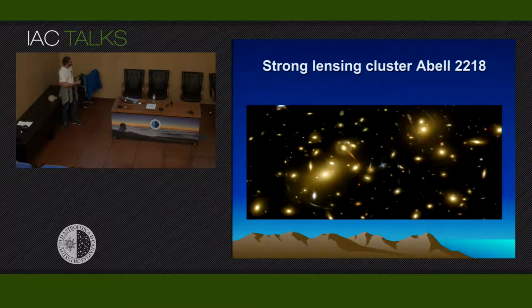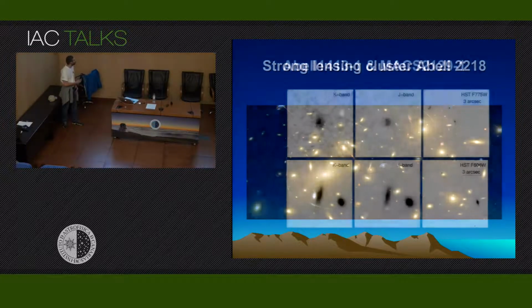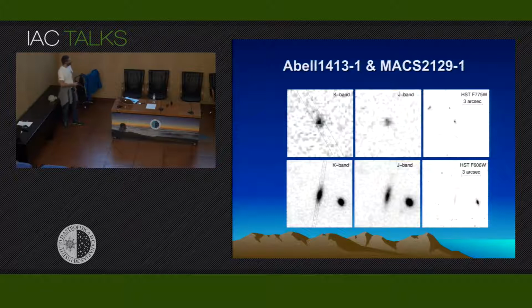Here is a quick illustration with one of the most spectacular lensing clusters, in the case of Abell 2218. Now, these are a few cutout images of the two gravitationally lensed galaxies which I studied in my paper. These have been selected in the fields of the galaxy clusters Abell 1413 and MACS2129.